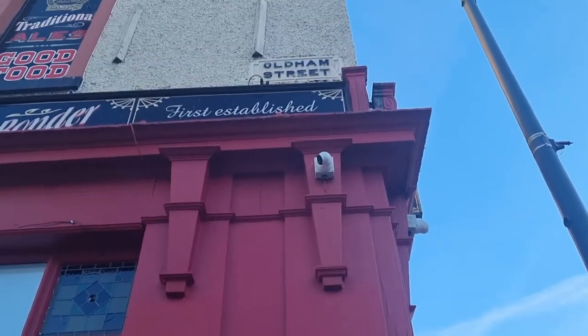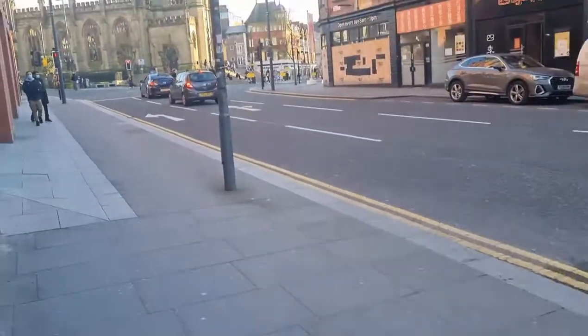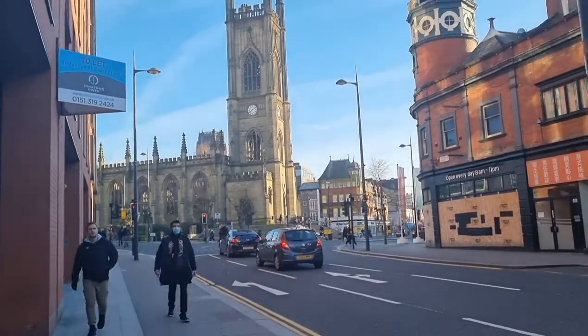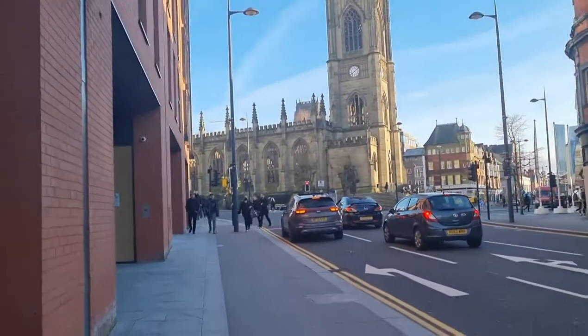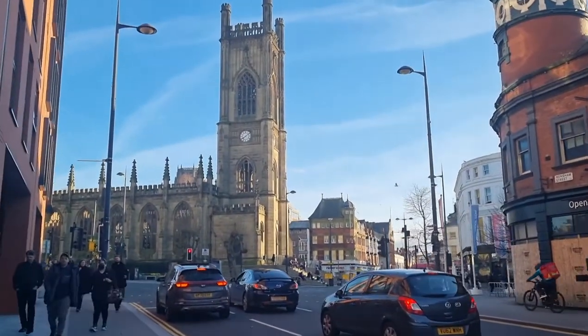So this is Oldham Street and we are just coming on to Renshaw Street. We're going to walk where the bombed out churches are. We're going to walk down here and then I think we're going to try and find Colquitt Street and see if there's something there.